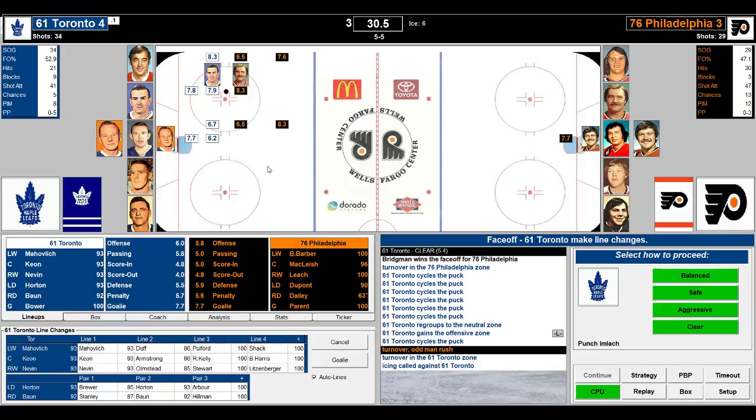And I think we should pull our goalie. You may not change lines after icing. Okay, can we pull our goalie? Let's go strategy. I'm going to go strategy for the Flyers. They're not going to let me.